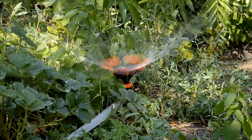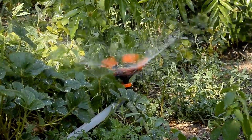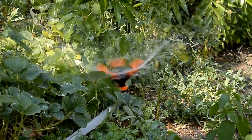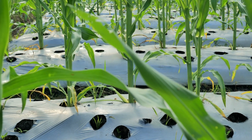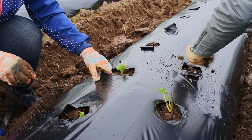Drip irrigation or soaker hoses are ideal for strawberries, as they deliver water directly to the soil, keeping the leaves and fruit dry and reducing the risk of fungal diseases. Mulching is a beneficial practice for strawberry plants. It helps maintain soil moisture, keeps roots cool, and prevents weed growth. Straw is a common mulch for strawberries, hence their name.